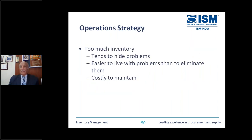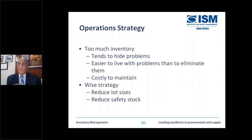Now coming back to the operation strategies, I would say too much inventory tends to hide problems. Sometimes you feel that you've got stock of everything on the higher side, everything is going smoothly, no problem, production is going, but your inventory level is very high and some items are getting obsolete. It's easier to live with problems than to eliminate them. I know some people say, let me live with this problem, let it hide under the sea. Nobody wants to eliminate it. It's certainly costly to maintain because you're keeping very high inventories. A wise strategy would be to reduce the lot size and reduce the safety stock.